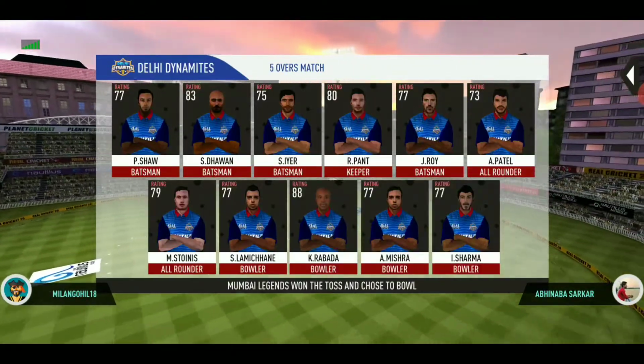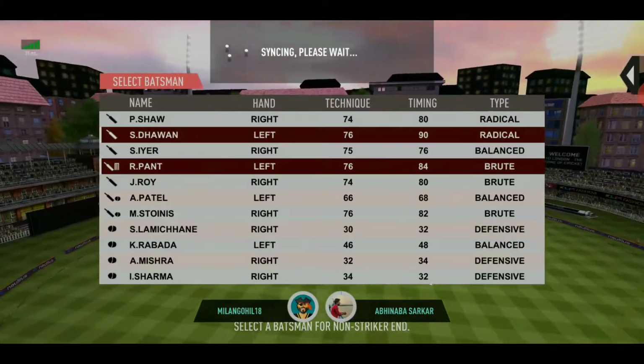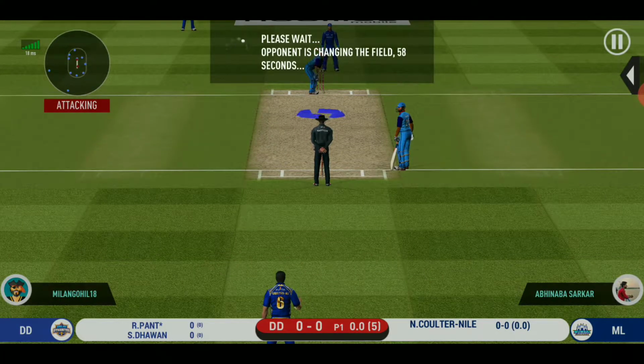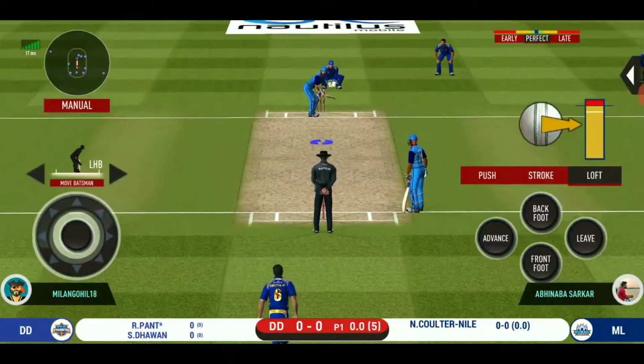These are the playing 11 for the respective teams. Here come the openers. Pace bowler into the attack. Here we go. Batsman is all set for the first ball of the innings.